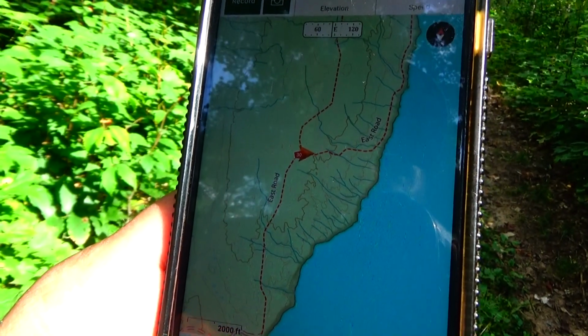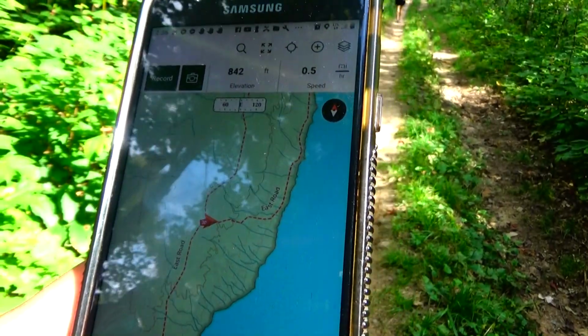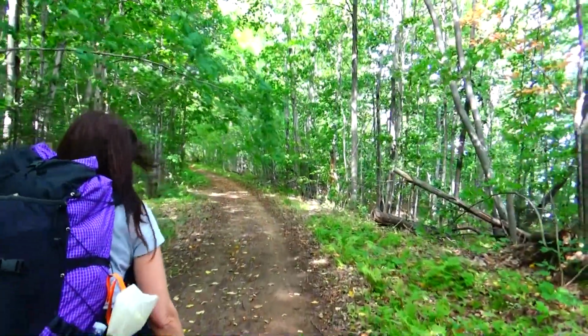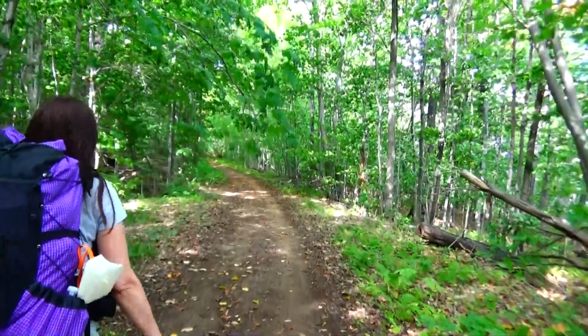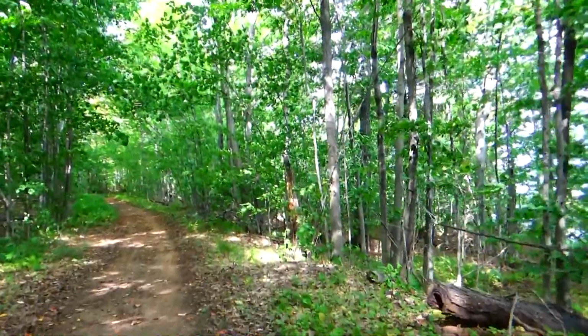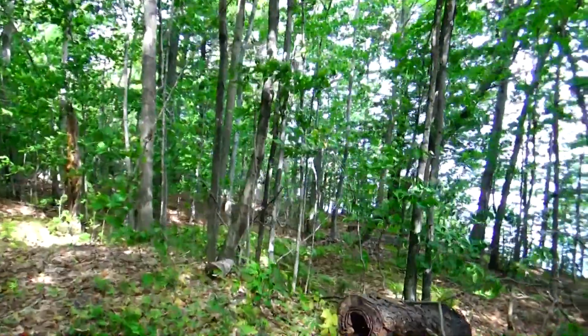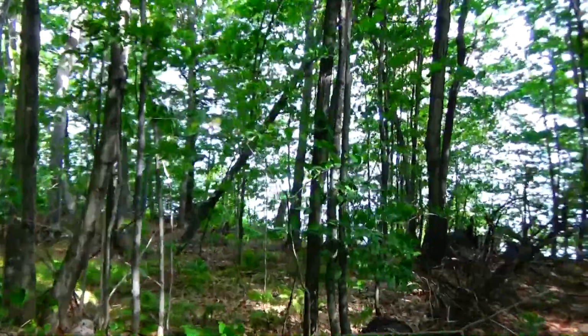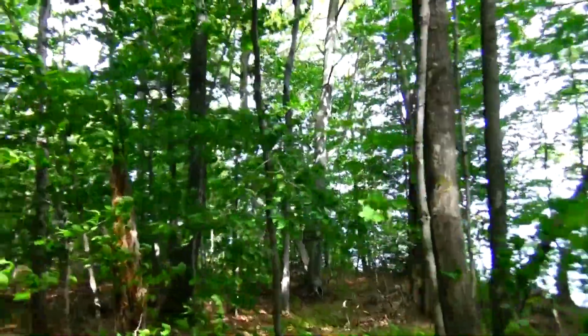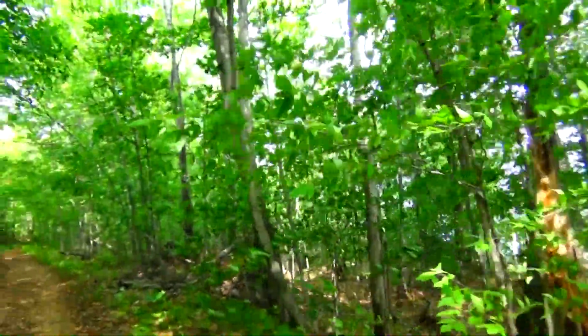Alright, we made it to another junction and we're going to continue on the East Road, which falls along the lake. We've been on this East Trail for about maybe a mile so far. It's nice. It's up on the cliffs. Lake Superior is right there. It's kind of hard to see through the trees, but you get a nice breeze off the lake.